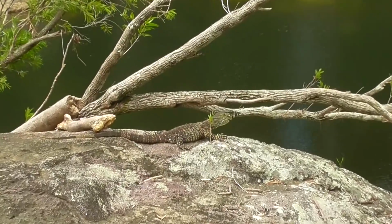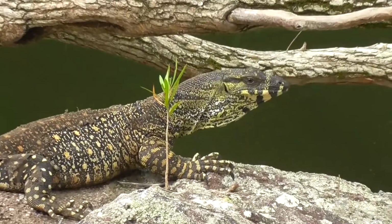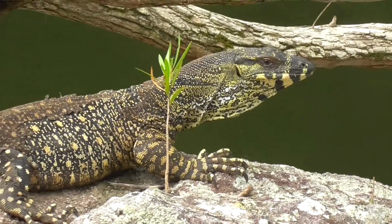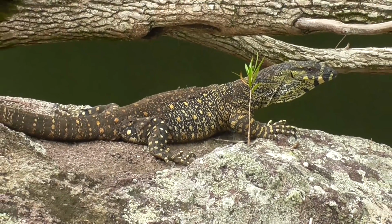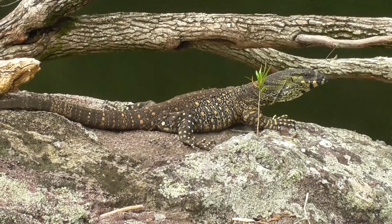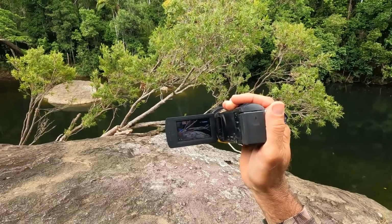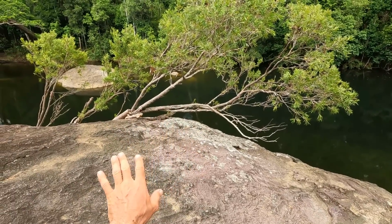You're right in my spot, buddy. I want to fish there. Hey, look at him. See how his chin's all down deep? That's him making himself bigger. Cool looking critter. He's probably about 4 foot long, 1.2 meters. Maybe even a little bit more than that. He wouldn't go quite 1.5. But that's cool. Tell you what, buddy. I'll go that way, you go that way, and we won't have any problems, okay?